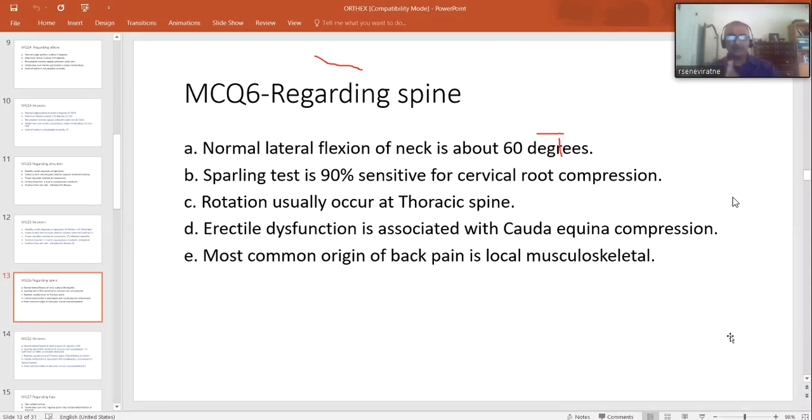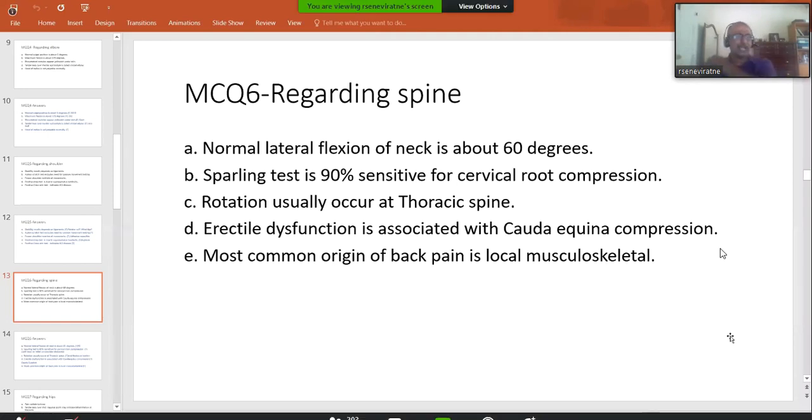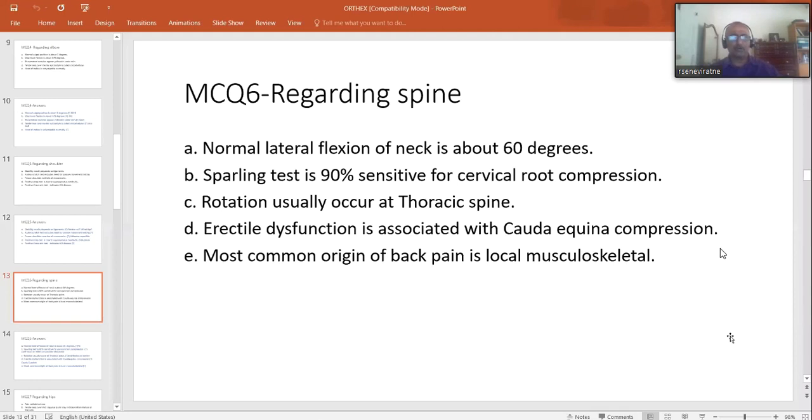Sparling test is 90% sensitive to cervical root compression. Those who don't know what Sparling test is: when we are suspecting cervical root compression due to osteoarthritis or some chronic cervical spine problem, rheumatoid arthritis can affect the cervical spine. The patients have pain on both shoulders and arms. It's a very common thing, pain in the shoulder girdle and arm, especially elderly people come complaining. There are many reasons you can have pain, maybe due to something to do with joints or muscles, and we want to know whether it's due to cervical root compression. So this Sparling test is very good. Please write down the name and read about it.